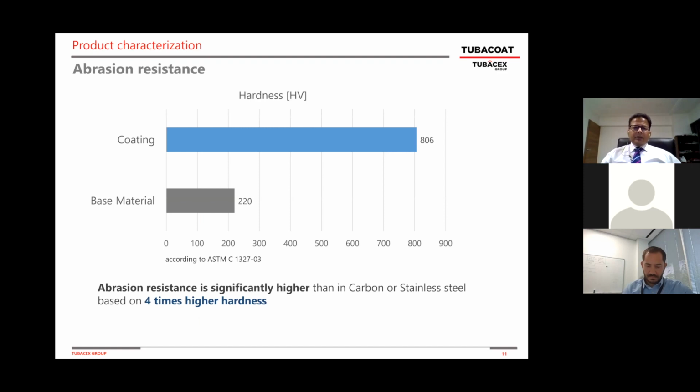If you look at the coating hardness in this particular slide, it is over 800 Vickers number compared to 220. And that abrasion resistance is significantly higher with 4 times the hardness. A very important property to have for your harsh conditions in your refining and petrochemical processes. Next slide.